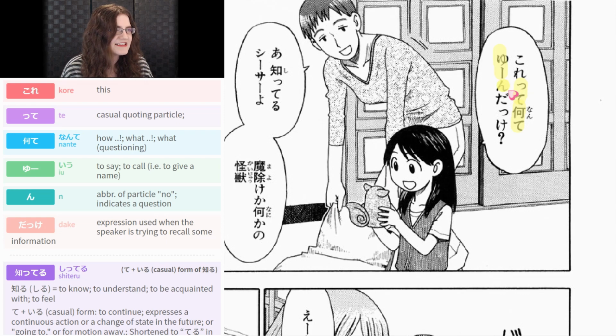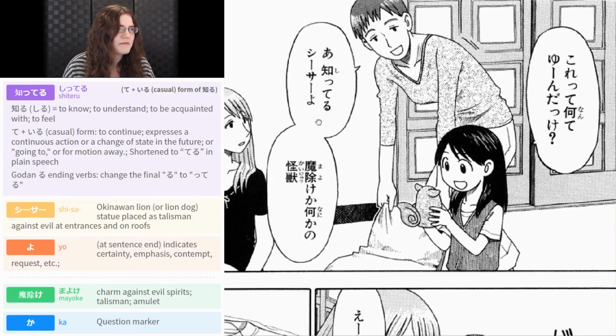This is short for no, which is the explanatory no. So like explaining, she's asking, it is a matter of fact that I'm asking, what is this thing called? And then dake is this expression for when the speaker is trying to recall something. It's like, oh, what was that again? Dake, I don't know. It's like, oh, what was this called again? I forget. But mama knows.